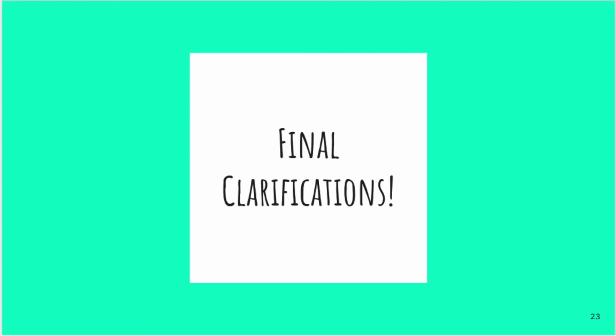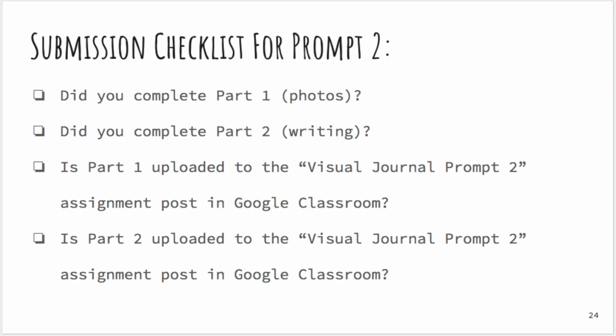And now it's time for some final clarifications. Before you go to submit your work, I provided this checklist here to make sure that you can successfully complete your assignments. If you can check off everything on this list and you are sure that you are meeting all the requirements, you can probably assume that you will successfully complete this assignment. If you are unsure though, please email me.